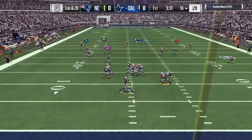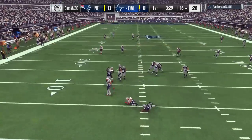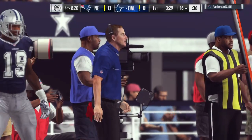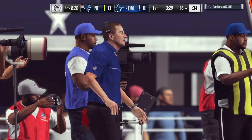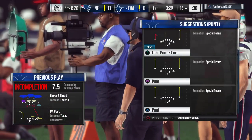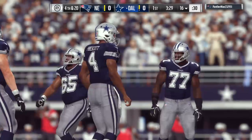3rd and long for Prescott. And he'll be hit as he releases it, and that'll fall incomplete. Putting pressure on the guy throwing the football is always good, but when you can couple that with contact on him that leads to an incompletion, as we just saw there, that's winning football.